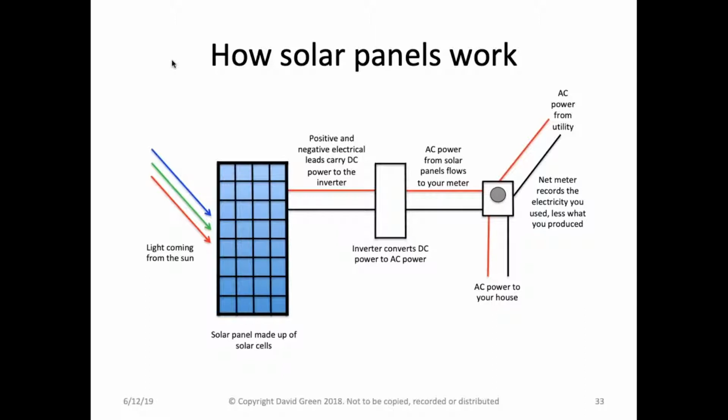That's what's called a net meter. It flows both ways. Power goes out from your house to the street when it's a sunny day, and when it's a cloudy day or at night, power comes from the grid to your house, and the meter measures the net amount of power, and then you get billed for that net amount of power by your utility company.